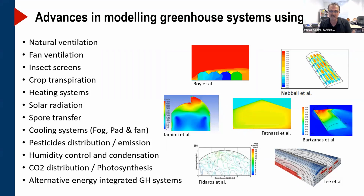crop presence effect, because the crop presence creates a drag force against airflow, and also crop presence affects the transpiration process and heat exchange between canopy and the surrounding air, affecting the airflow as well, in addition to the environment. These were being incorporated into the analyses: the heating systems analyses, the effect of solar radiation, spore distribution, cooling systems, pesticide distribution, condensation, as well as alternative energy integrated greenhouse systems. You may find studies incorporating photovoltaic systems or covering materials incorporated into greenhouse systems and their effect in terms of the environment that is created under such structures or integrated structures in a greenhouse system.